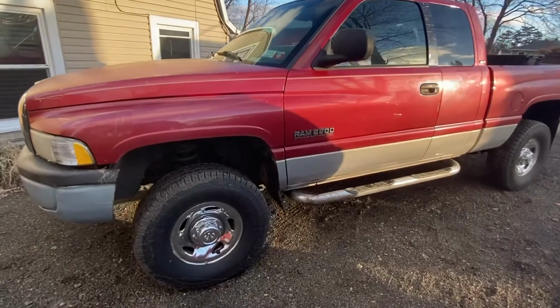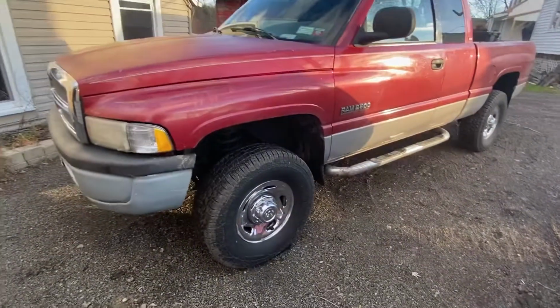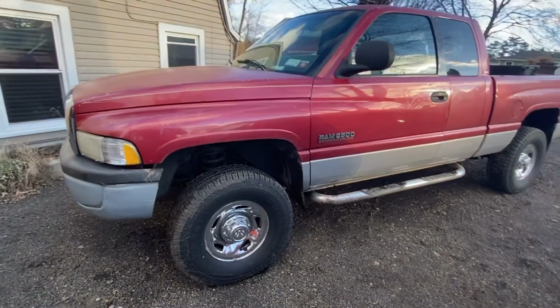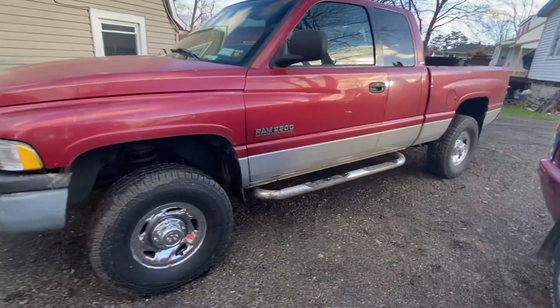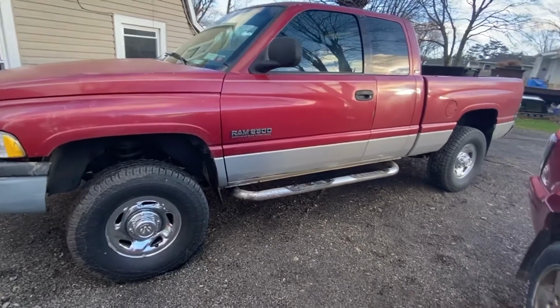It's got 240,000 miles, which most of you guys know that's nothing for a truck like this, especially if it's been taken care of. All the front end parts have been replaced on this truck. Everything's super tight. It's like brand new. It really is. It drives so nice, so smooth. It's got a brand new steering dampener, newer shocks on it. It's got all brand new rear stabilizer links. It's got new ball joints, new tie rods. I mean, you name it, it's been done.